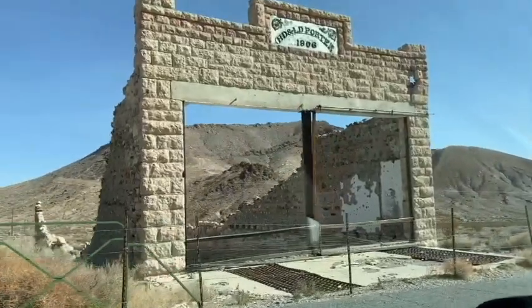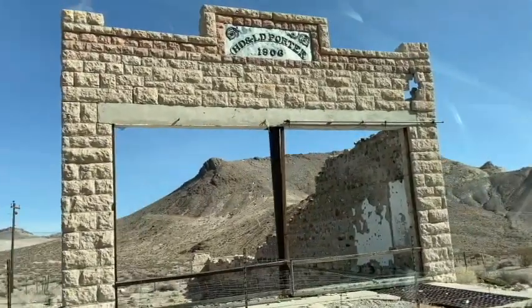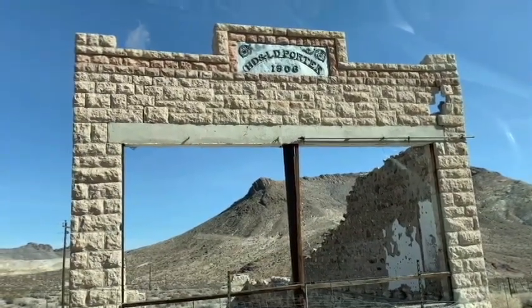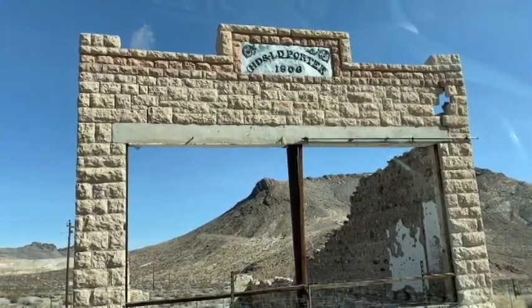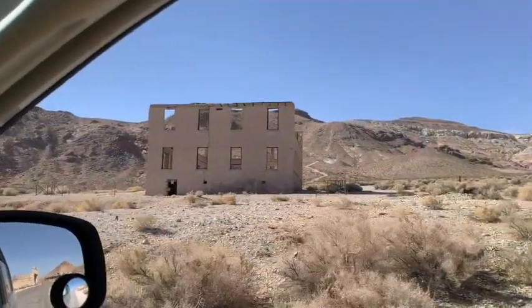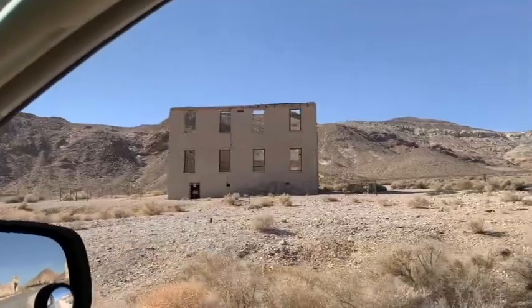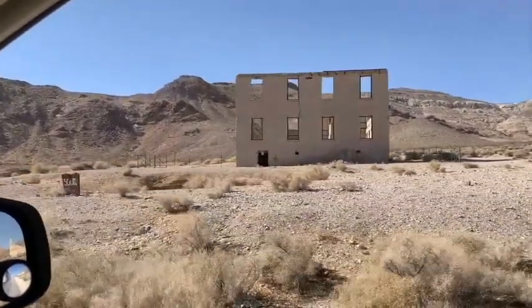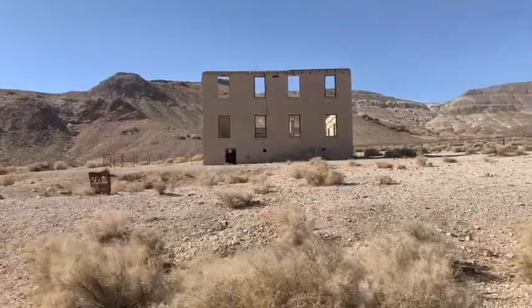This building here, we don't know exactly what it is about. Obviously some sort of garage, and the sign says HD and LD Porter with a date on the top, 1906. And this is apparently an old school building, and we only know that because someone made this painted sign right here that says school.